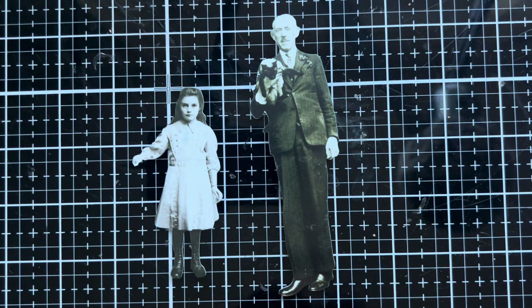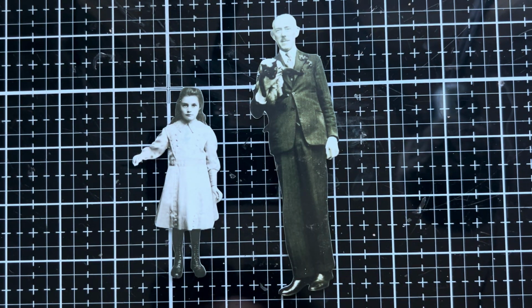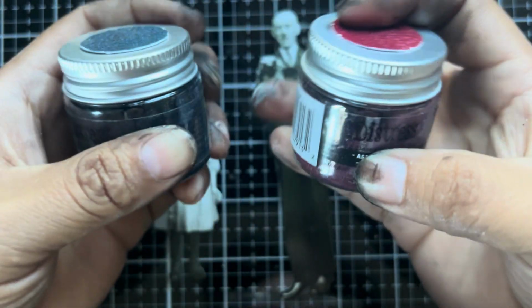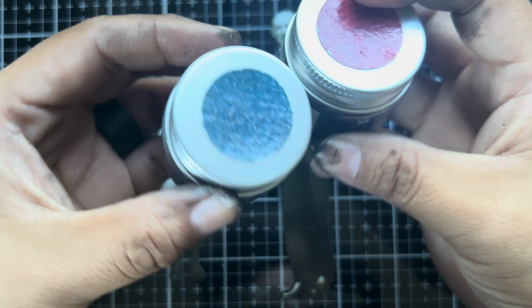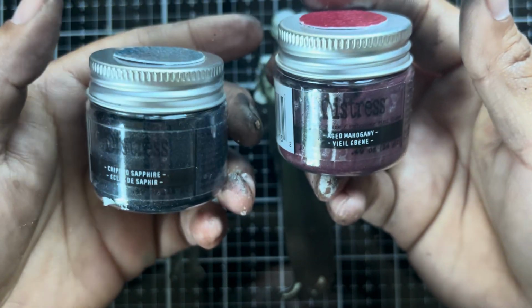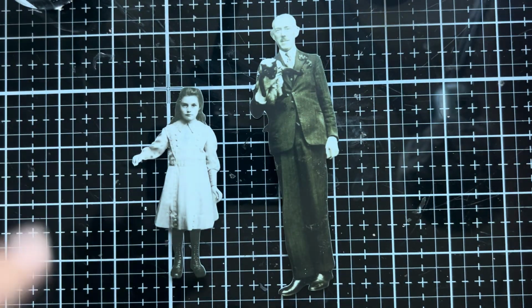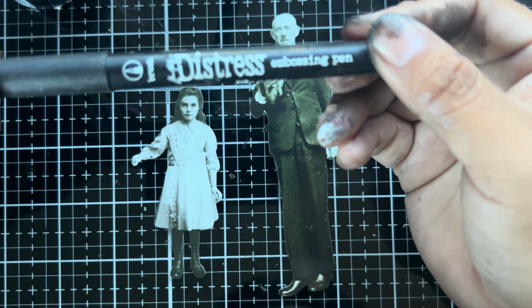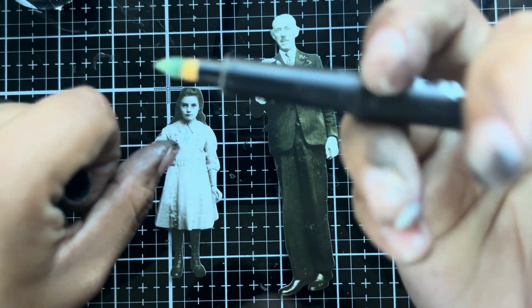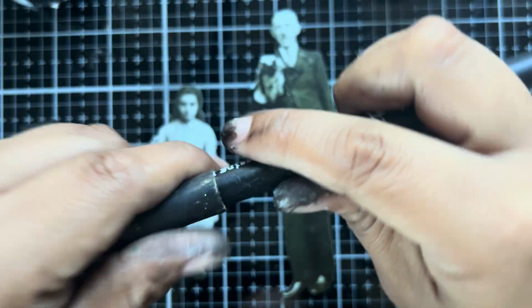All right, so what we're going to do is we're going to be adding some distress glaze to these guys. I've got some aged mahogany and some chipped sapphire. Those will be our 2 colors. Now, to apply these, what I'm going to be pulling in is the Distress Tim Holtz Ranger Embossing Pen. These come in 2 sizes. There's a bullet tip and then there's a brush tip. I like the brush one better.